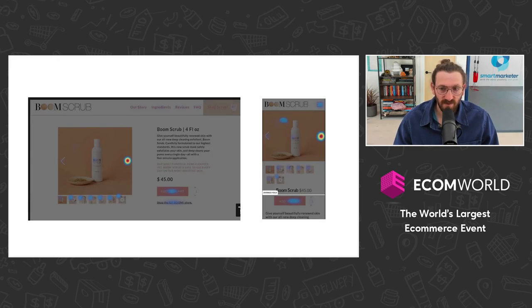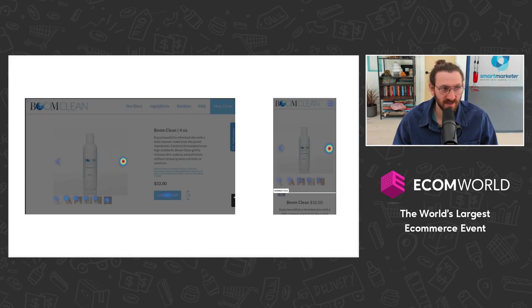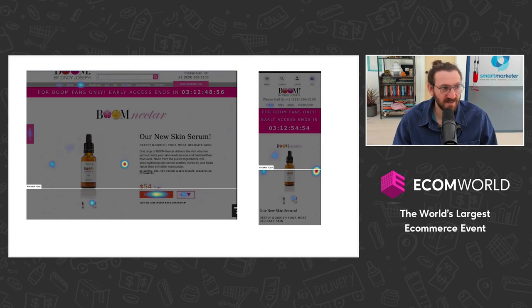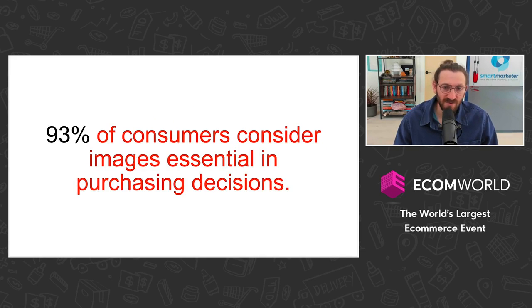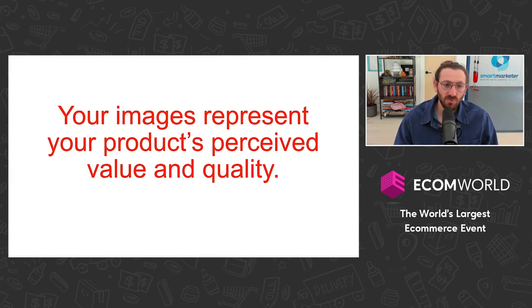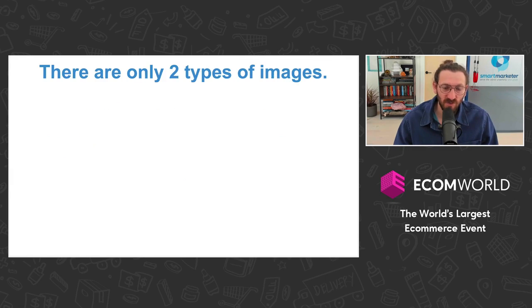Look at this. When you look at a mobile or a desktop product page, look at what happens on the heat map. All of the activity is in the carousel. All of it. And that's because 90% of the information transmitted to your brain is visual. 93% of consumers consider images essential in making product decisions. Your images represent your product's perceived value and quality.